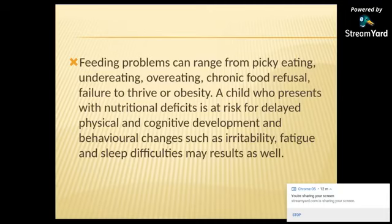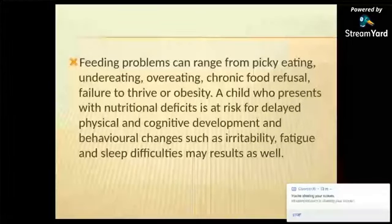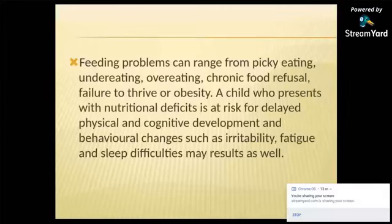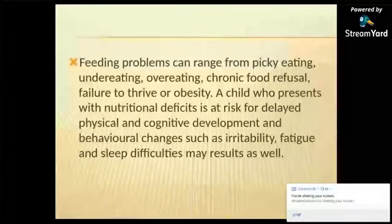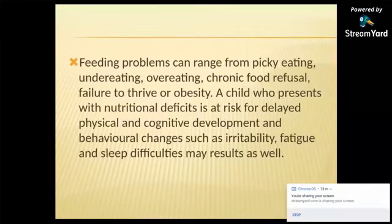A child who presents with nutritional deficit is at risk of delays, and this delay can be physical or cognitive. In addition to the challenges in behavior already, nutritional deficit brings about behavioral changes. The child is more irritable, maybe more fatigued, and this adds to the sleep difficulties children on the spectrum already have. So when they have nutritional deficits, they will have sleep difficulties. It is important that we keep track of children, what they are eating, and what can be done.